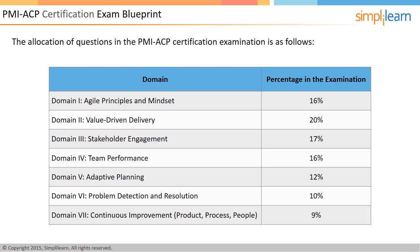The allocation of questions in the PMI-ACP examination is as follows. 16% of the questions are from Domain 1, Agile Principles and Mindset. 20% of the questions are from Domain 2, Value-Driven Delivery. 17% of the questions are from Domain 3, Stakeholder Engagement. 16% of the questions are from Domain 4, Team Performance. 12% of the questions are from Domain 5, Adaptive Planning. 10% of the questions are from Domain 6, Problem Detection and Resolution. 9% of the questions are from Domain 7, Continuous Improvement, Product, Process, People.